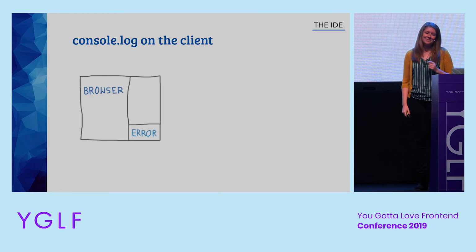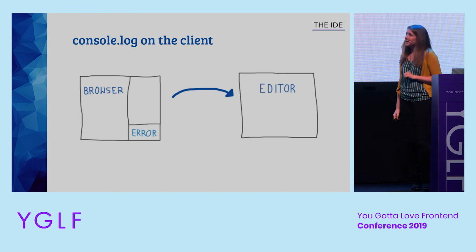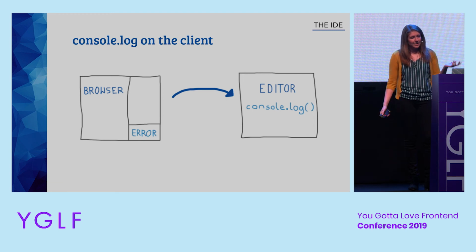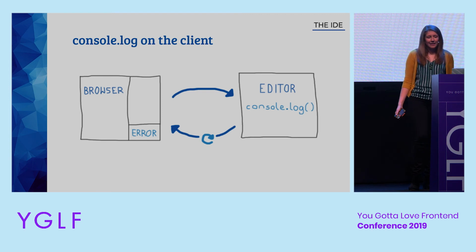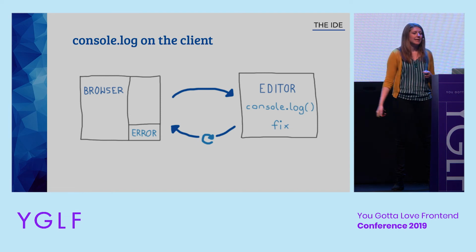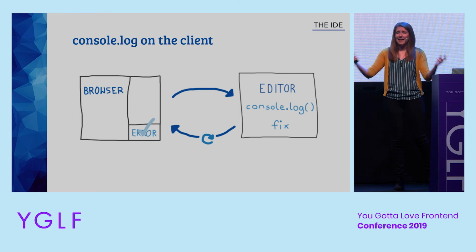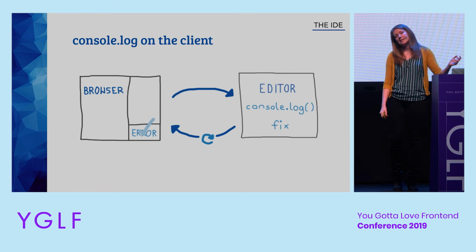Anyway, a typical process for debugging a front-end application might look something like this. We open the browser and we see we have an error in the console. We go to the editor and we log out what's going on. Back to the browser and we refresh, or maybe a hot module reload. And if we're lucky, we've chosen a variable that helps us determine how to fix the bug. Back to the editor, then make the fix, back in the browser. Okay, great, fixed. That's a hell of a lot of guesswork and switching back and forth between IDE and browser. So let's see how we can improve it.